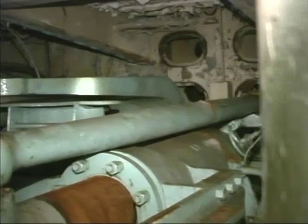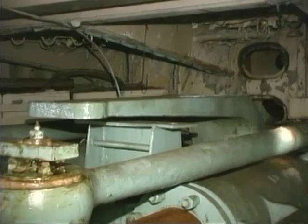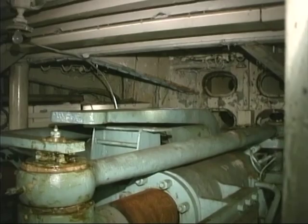I would not want to have to move this by hand ever. But that's the rudder shaft back here and the control arm to give you some leverage to try and move it manually in an absolute emergency.